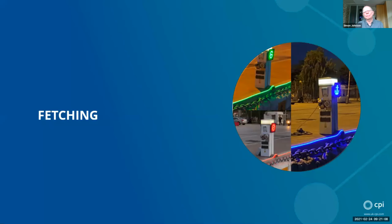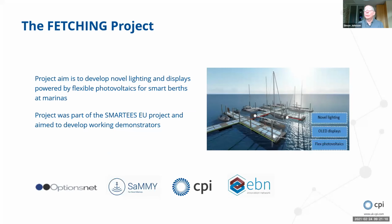Now we'll go into a bit more detail on a few more projects, although I'll run out of time pretty quickly, so I'll go fairly quickly through these. This is just illustrating, again, some applications of flexible electronics that industry is genuinely wanting to apply. The Fetching project is looking at producing a smart arena.